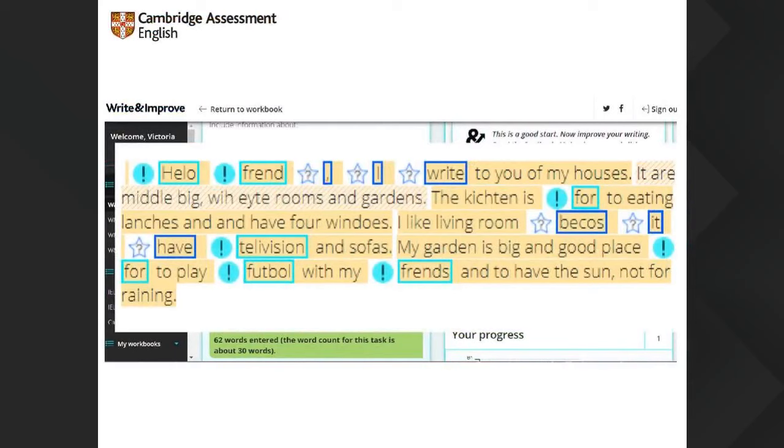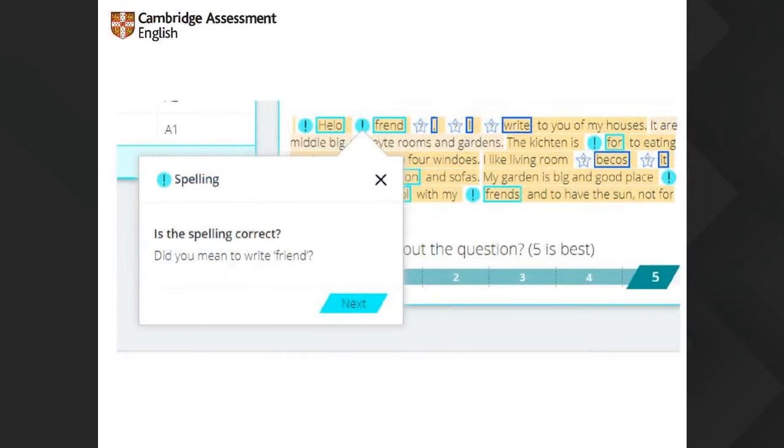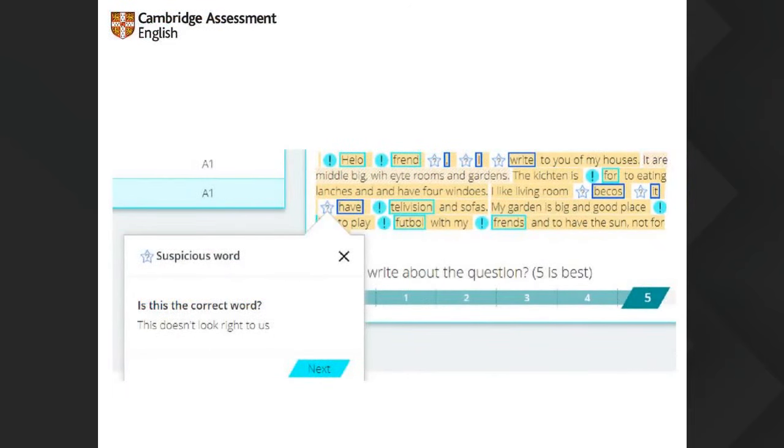So how is the feedback divided up, Victoria? Write and Improve provides feedback at a word, phrase, and sentence level. And we can see that the exclamation mark is mainly pointing at problems with spelling. And in this case, the feedback is quite straightforward. So we're just suggesting, did you mean to write friend? And then at phrase and sentence level, we are not giving them the correct answer. We are just pointing out that there is something that is not working, but we want them to reflect and try to come up with the correct option. Exactly. So it's direction. Direct them towards where the problems are, and put the responsibility in their hands to make the difference. And for higher level students, this should be even easier.